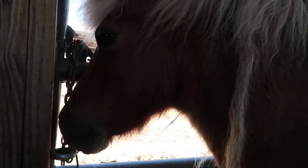How awesome is that? I love them, man. It's so cool. It's just like a big horse in a little tiny body. And look at those eyes. I always think when I look at horses, the eyes are just so incredible because they're big eyes and they're just so beautiful.